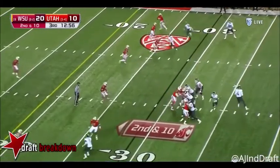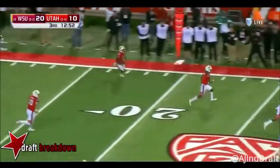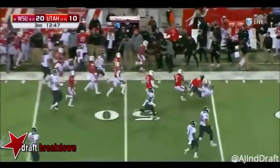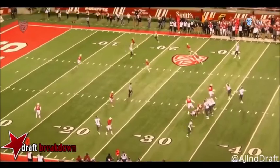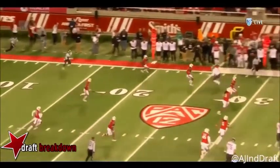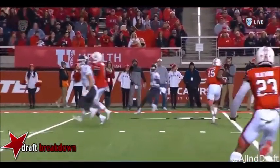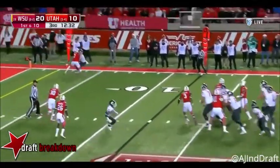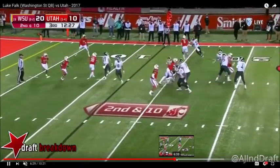In comparing Luke Falk to Tom Savage, Falk doesn't have Savage's arm strength, and right there he throws a pick. But, boy, I tell you, Tom Savage, deer in the headlights, way too much, especially in 2017. Really buckled under the pressure. Tom Savage did not have the type of college production that Luke Falk had. Tom Savage is not the natural passer that Luke Falk is. So, he's not the natural processor either.